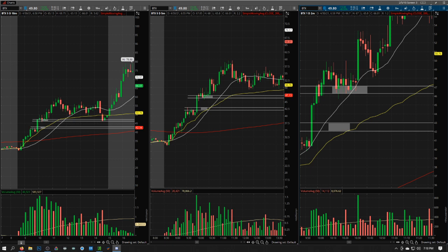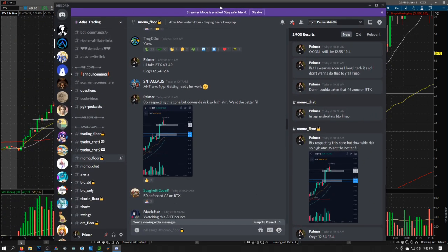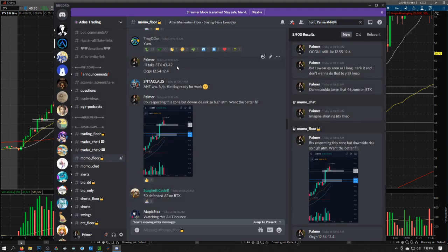I'm going to see if I can show you guys the picture of Discord so that you can see what I was talking about here. Yep. So I said BTX respecting this zone, but the downside risk is so high, I want the better fill. And that's what I was looking at: 47.12, 46.29, 43, 42. I'm on my phone, so it's very hard to get it to the correct cent, but I did mention it right here. I'll take BTX 43 to 42.